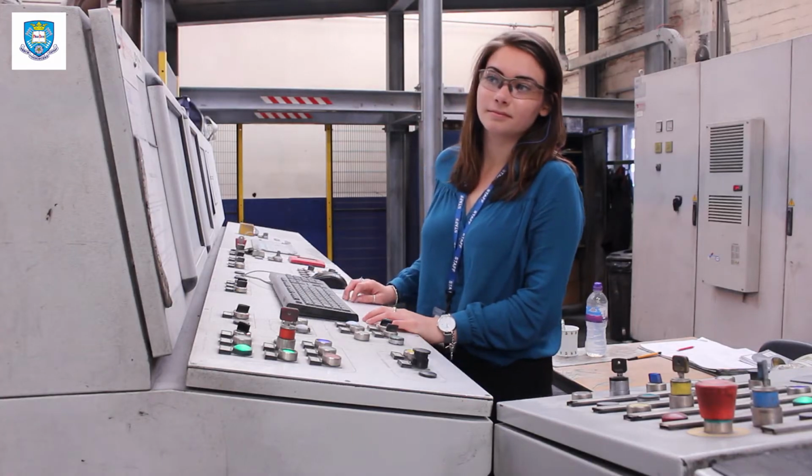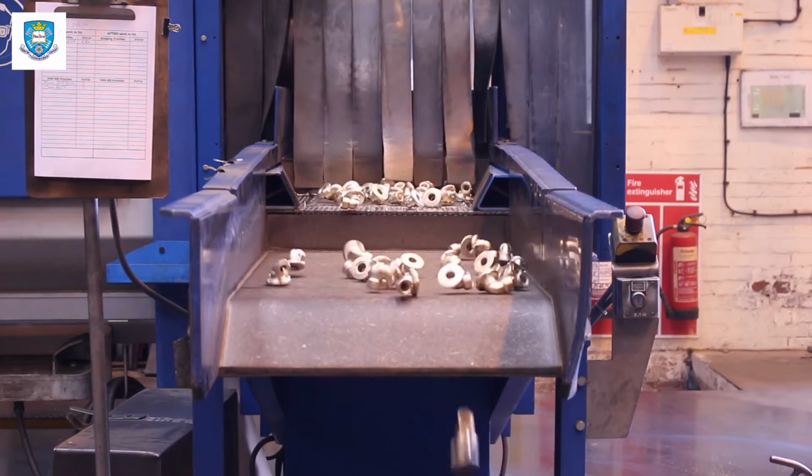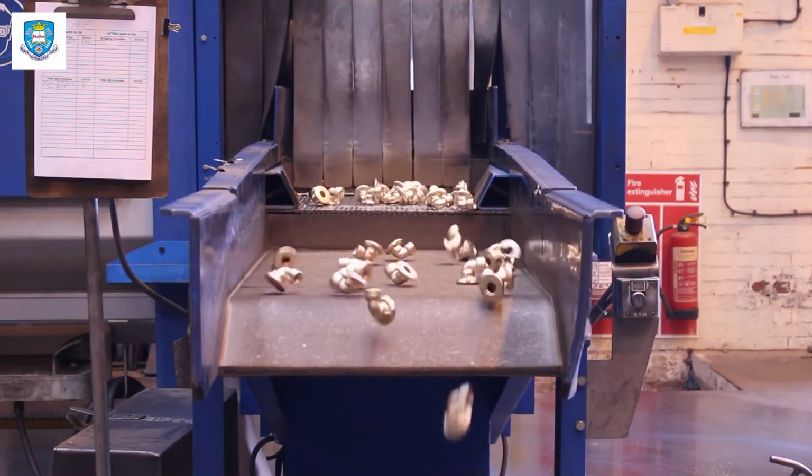IMN students do extended work placement or research projects between years 3 and 4. Some decide to do it in Sheffield, some decide to do it nearer to their hometown, and others decide to do it in more exotic places. For example, one girl decided to go to Monterrey in Mexico. Unfortunately, we couldn't wangle a trip to Mexico, but we can take you to some students who decided to stay here locally.